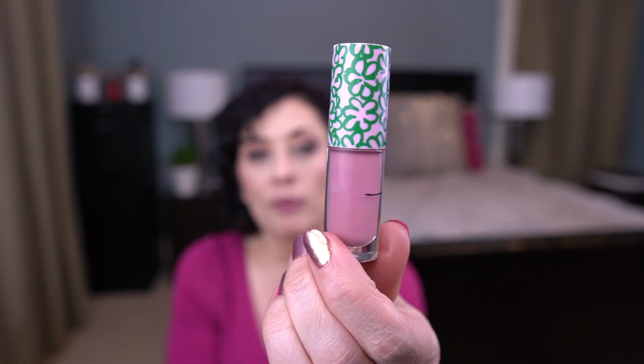So what ends up happening with this product, it doesn't settle. So once I do this thing where I try to see where my window is, the sides end up getting covered in lip gloss again. I don't know how that's possible, but somehow that ends up happening.